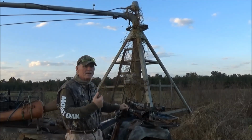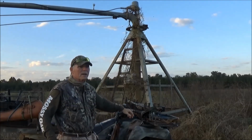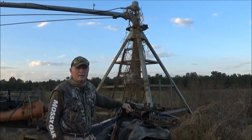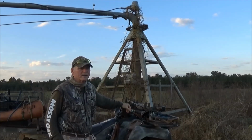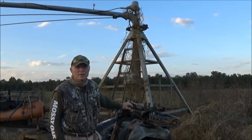Got a slight wind from the east, just like I like it. I got a little bit of water down there, a little bit of water over here, and that's where they're laying up before they come out on the fields. It has been hot and dry. This is actually a cold spell tonight. It's in the 80s. It's been in the 90s every day, and we ain't seen rain in a couple of weeks.